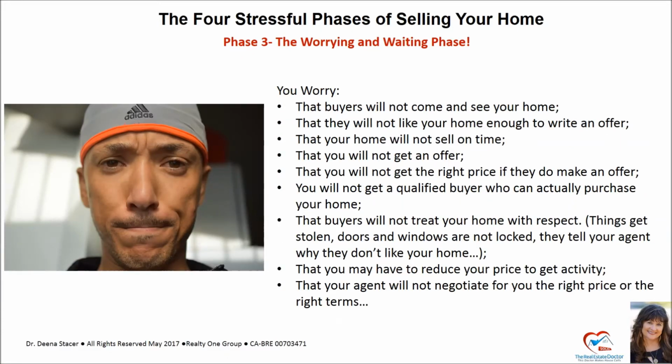You worry. You worry that buyers will not come and see your home. You worry that they will not like your home enough to write an offer. You worry that your home will not sell on time, that you will not get an offer, that you will not get the right price if they do make an offer, that you will not get a qualified buyer who can actually purchase your home. You worry that buyers will not treat your home with respect. Things might get stolen, doors and windows may not be locked, and they tell your agent why they don't like your home. You worry that you may have to reduce your price to get activity. And you worry that your agent will not negotiate for you the right price or the right terms.